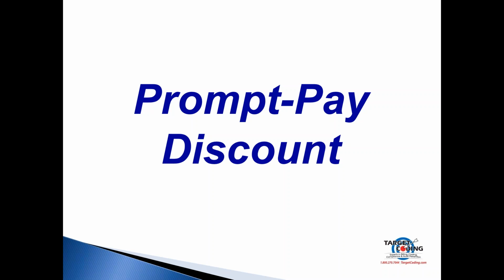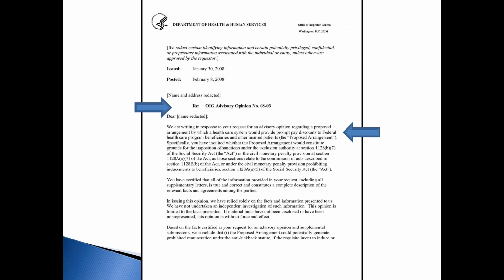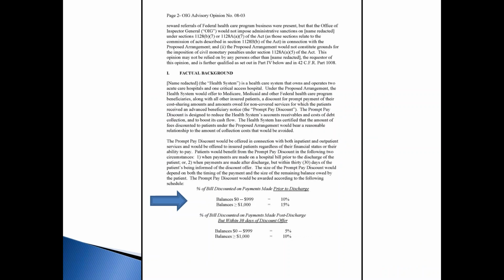Okay, so if you want to know what Blue Cross Blue Shield says, contact them. I've never read anything about it. If you want to know how much you want to discount Aetna patients, I can't tell you. I could tell you what the federal government says. Federal government says about 15%. So why don't you just apply that across the board?